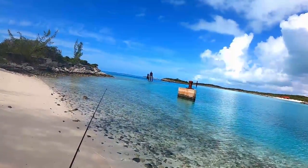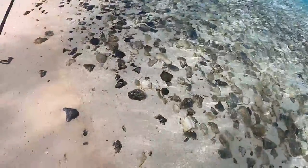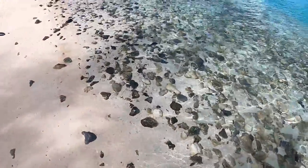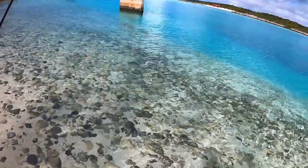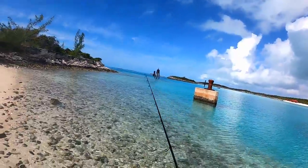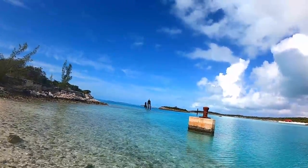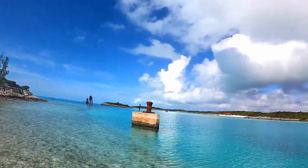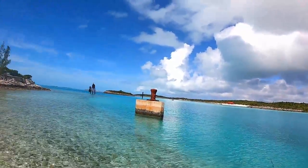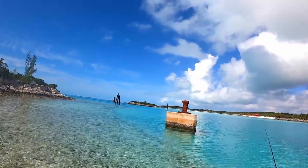All right, I think we're gonna hit this drop off here. I didn't catch anything along the seawall there, but I think we're gonna try right along this drop off, because usually there's always a fish or two hanging out on these drop-offs. It goes from a few feet deep down to, I don't know, five or six feet, maybe deeper.